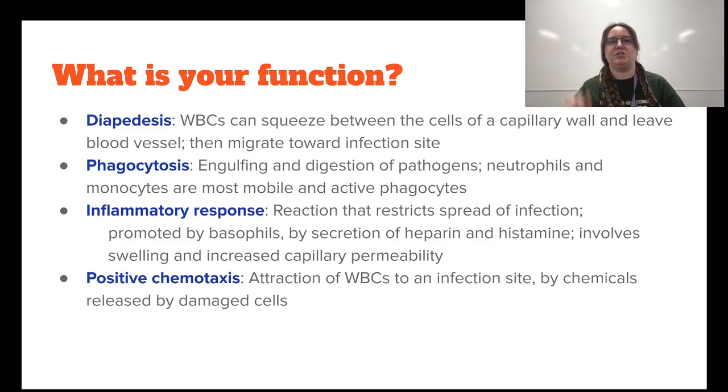So if a whole bunch of cells suddenly get ripped apart, it's like a disturbance in the first Star Wars movie. There's a disturbance in the Force, except the Force is chemicals in your body. And so they go running to basically clean up anybody who's tried to sneak in or whatever is going on. They come and assist.